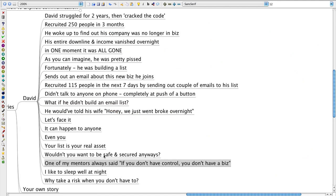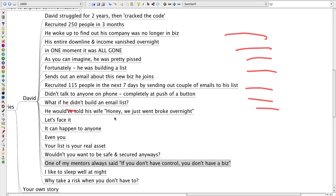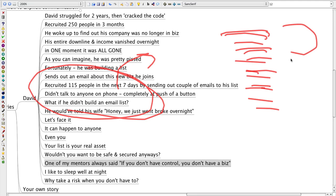Again, you need to have a relationship with this list too. Just having a bunch of emails in a database is not going to make you a bunch of money in this way, where you're recruiting a whole bunch of people just by sending out emails. You have to build a relationship with these people, and you have to do it the right way. So wouldn't you want to be safe and secure anyway? The way you do that is by building a list.